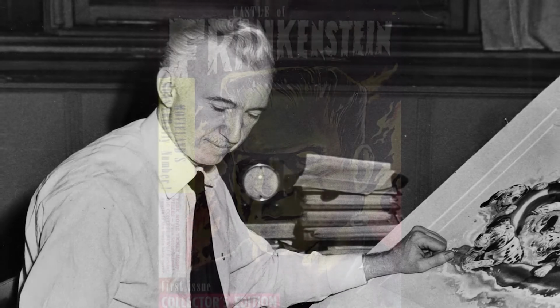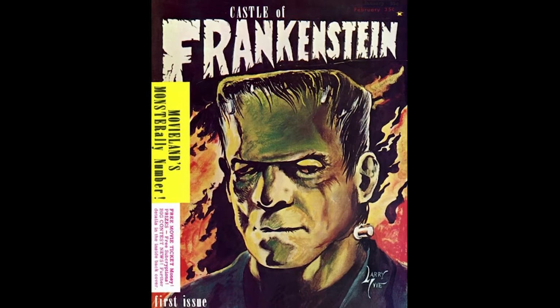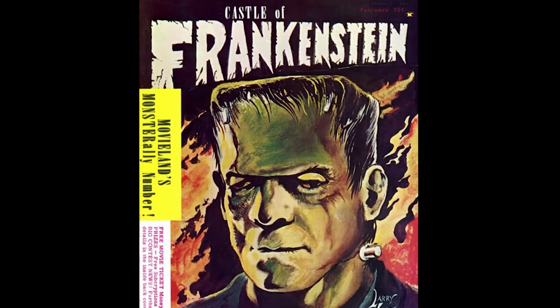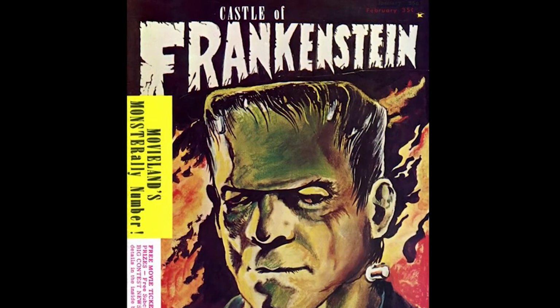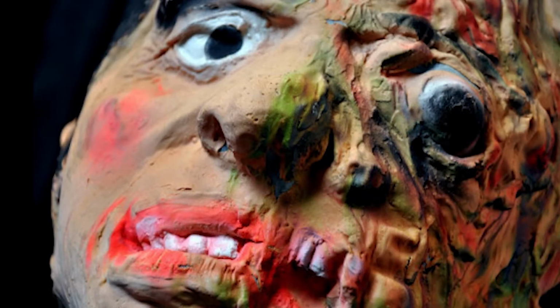Perhaps it was promoted in FM's rival, Castle of Frankenstein. But that magazine did not premiere until 1962, a year after Topstone introduced the Melting Man. I have found no evidence of a mask design contest being promoted in any publication.